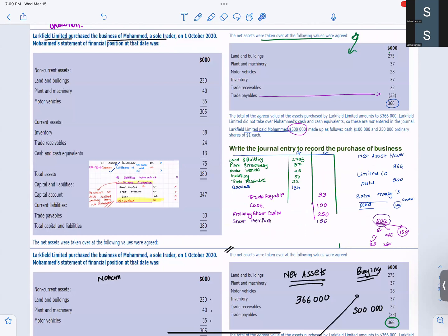Let's do it with an example. I have Lark Field Limited. It has purchased the business of Muhammad, a sole trader, on 1st October. Muhammad's statement of financial position is as follows. The book value of the non-current assets is 230, 40, 35, total 305. The book value of the current assets is 75. The book value of the total assets is 380. I have the capital account and I have current liabilities.